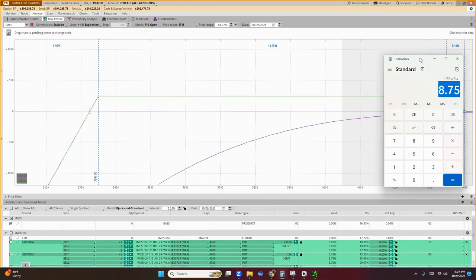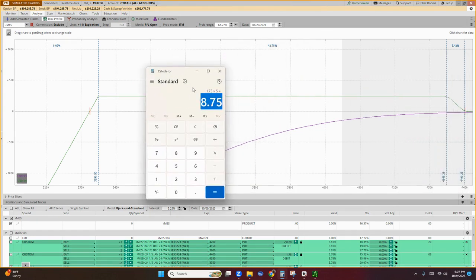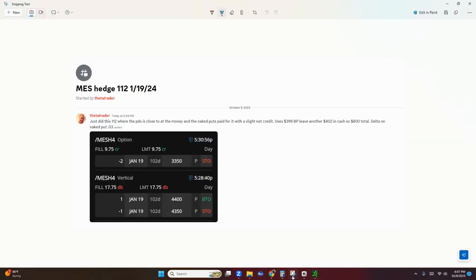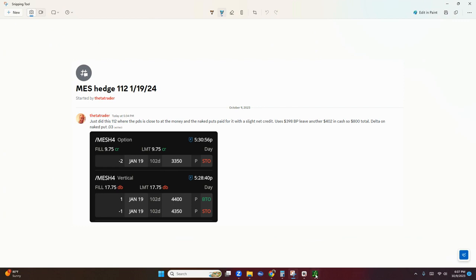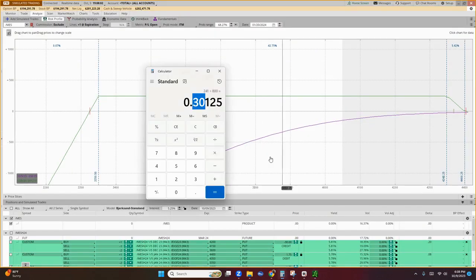This trade uses quite a bit less buying power because of these strikes. So we're looking at about $400, so $398 in buying power. Leave about 402 in cash. So we're looking at about $800 total. If you can make $241 off about $800 total buying power plus cash, we can get a 30% return. And in this trade, I did it for 102 days out. So a little bit over 3 months, we can make 30% on this trade.